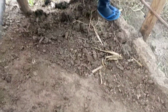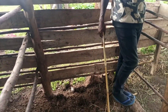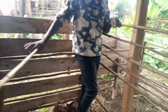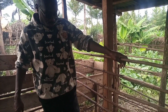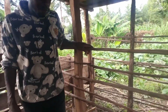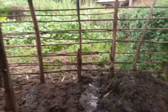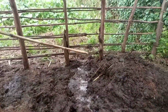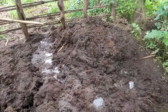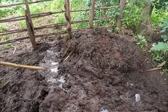In this case, there were some grasses here, but I removed them because they had started to become damp. A cow needs to sleep in a very warm place so that it can produce more as far as the milk is concerned. Also here, because of rain and so on, at the moment, this is where I put my manure. After staying here for some time, I'm going to pick it from here with a wheelbarrow. Then I take it to the land.